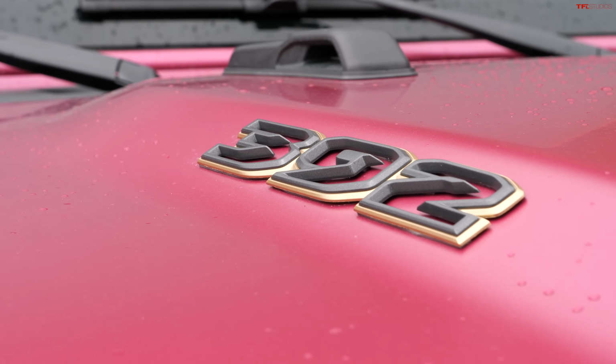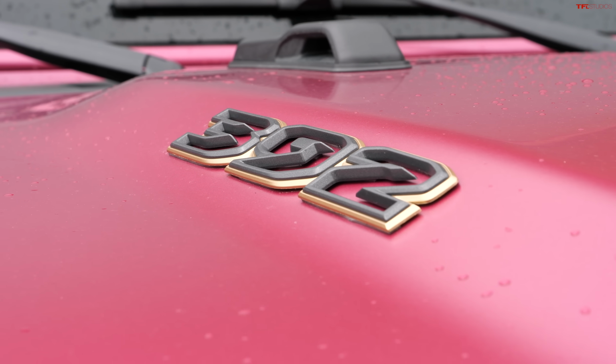Hey everybody, today is the battle of the ultimate extreme off-roaders. We've got two very special vehicles for you. We've got the Jeep Wrangler, but not just any Wrangler, the Wrangler 392 with the Extreme Recon package, going up against the Ford Bronco, but not just any Bronco, the Bronco Raptor.